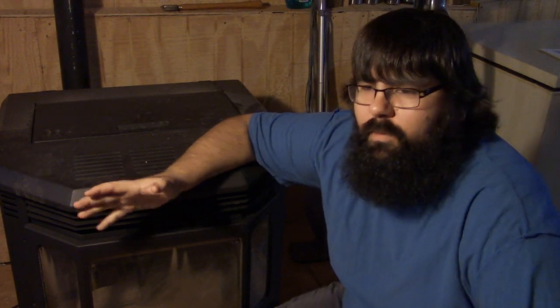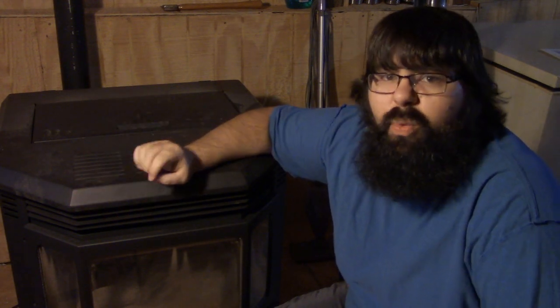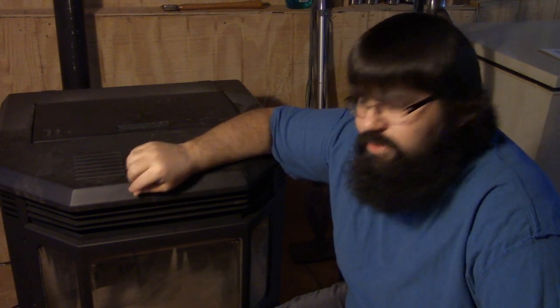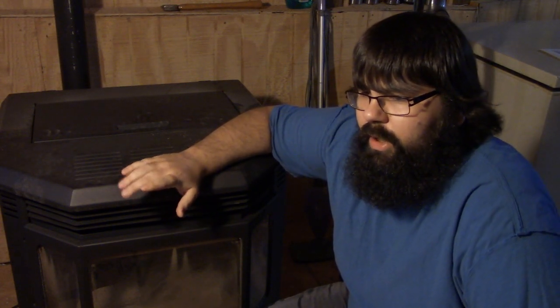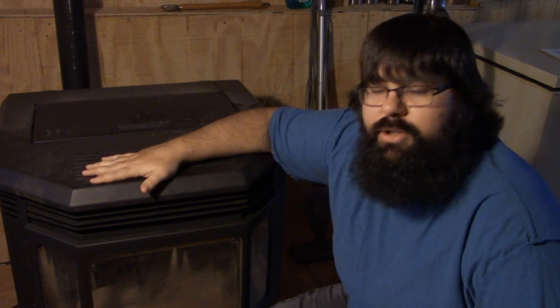So one of the main ways that we heat our house is this brand new wood pellet wood burning stove. This is new. We just got this year, and so far it has worked out really great. About a couple weeks ago we had some temperatures drop down into the 20s, high 30s, and we really got to put this to use.